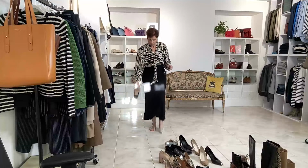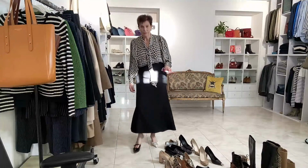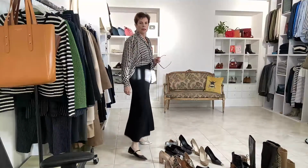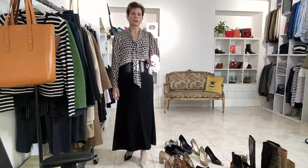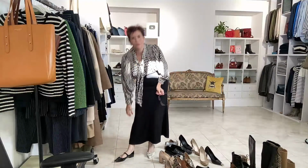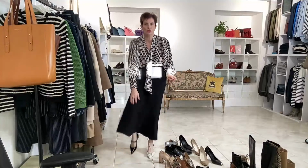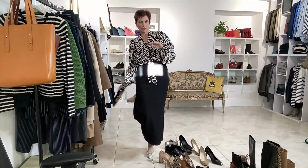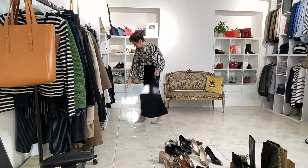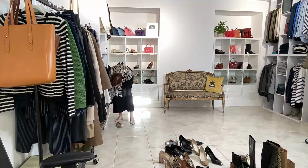What else have I got? These. So these now, they're pointy, low vamp. So Mary Jane with a little strap in the middle, flat. They look nicer because we see more of the foot. So you see here, it's not cut. You see some part of the foot here. It could be better if there was no strap, because the strap cuts your foot horizontally. What about? I'm thinking of that now.